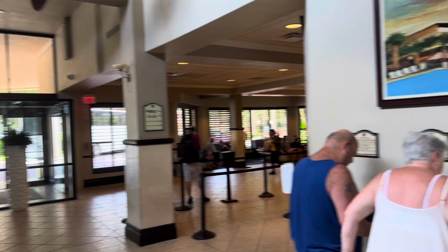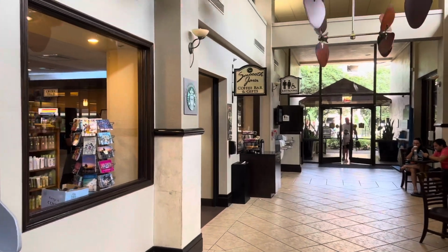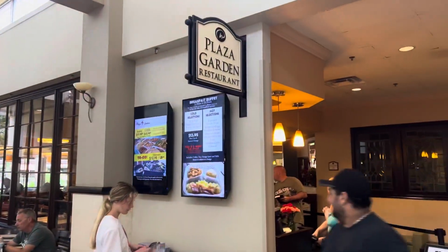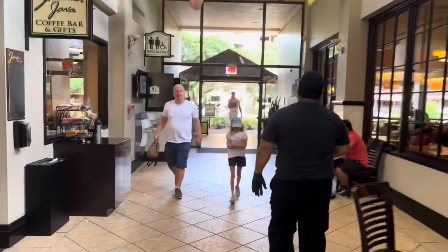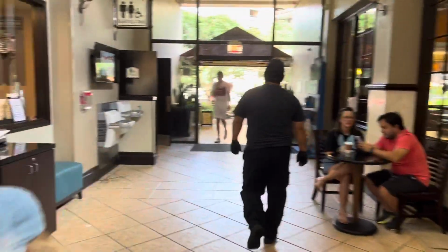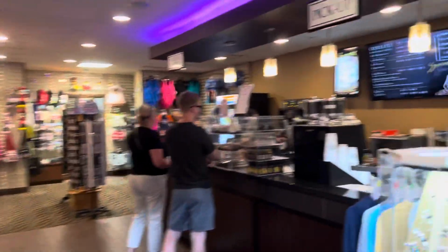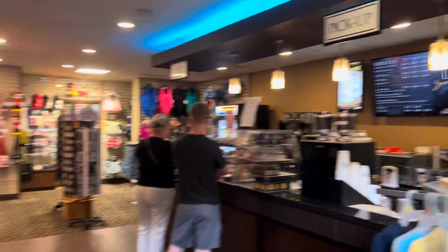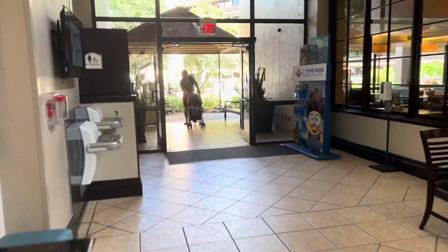So directly opposite the entrance there that you can see, there's a couple of payphones, a couple of ATMs, Smooth Java coffee and gifts there on the left, and the Plaza Garden restaurant on the right. Now these do all you can eat buffet style breakfast for $12.95, and they also do a dinner option for $24. The coffee shop, it's all Starbucks stuff, so it's quite nice and reasonably priced. A few t-shirts and bits and bobs like that.